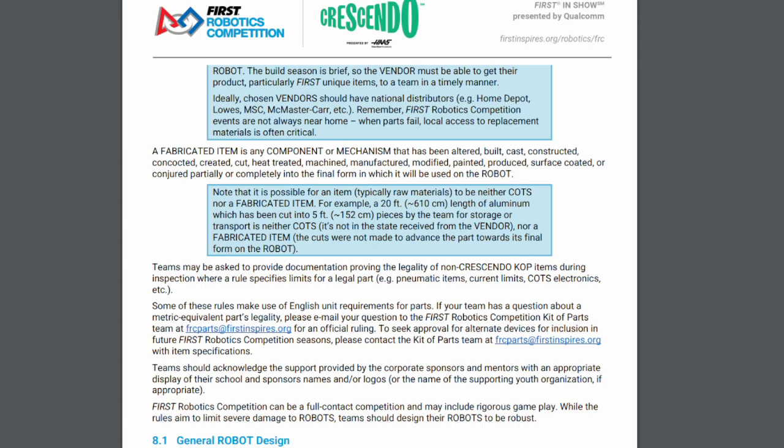Ideally, chosen vendors should have national distributors, e.g. Home Depot, Lowe's, MSC, McMaster-Carr, etc. Remember, FIRST Robotics competition events are not always near home. When parts fail, local access to replacement materials is often critical.